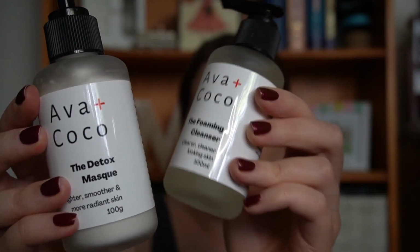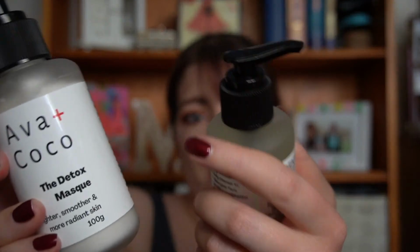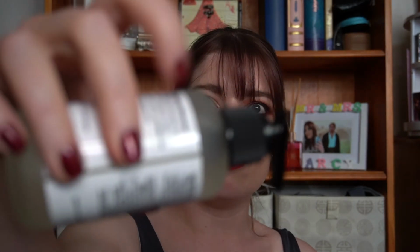So I haven't tried the foaming cleanser as of yet, but I will be sure to let you guys know how I go with it. I'm quite excited to try it, to be honest with you. They do come in glass bottles as well, so that's pretty fancy. But I've used this Detox Mask now twice, and I really like it.